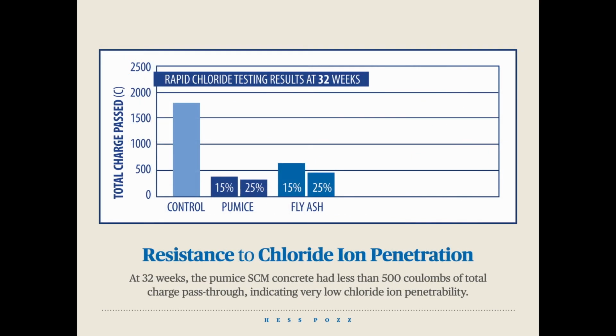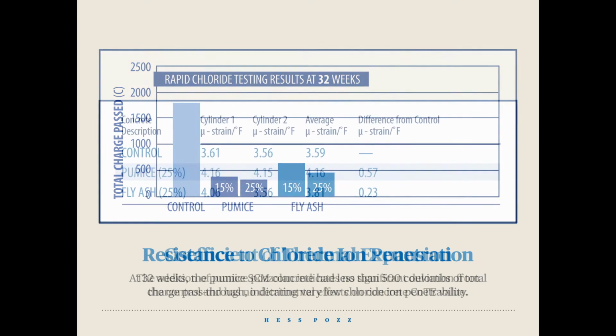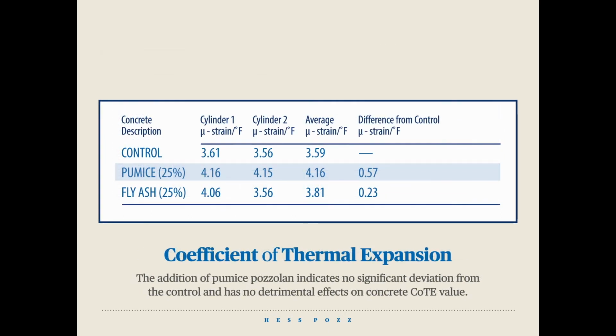Resistance to chloride penetration as a result of greater concrete density. When chlorides are able to penetrate hardened concrete, they can eventually reach the reinforcing steel, causing corrosion and a subsequent reduction in structural strength. Coefficient of thermal expansion. This is a measurement of expansion or contraction when a material is heated or cooled respectively. Tests with pumice pozzolan indicate no significant deviation from the control in this regard.